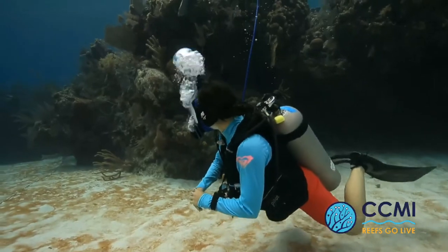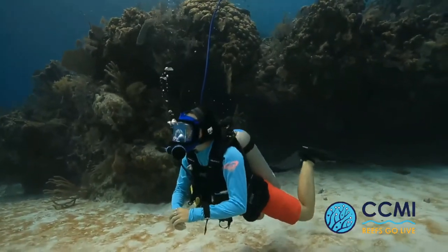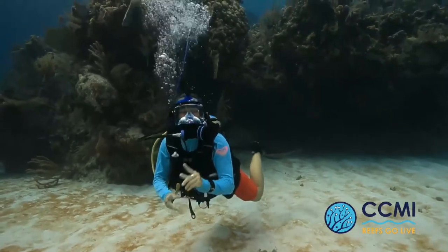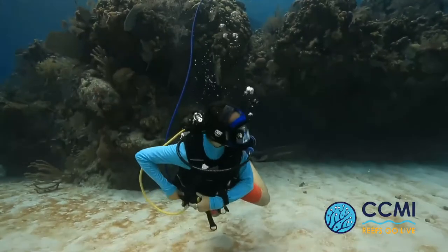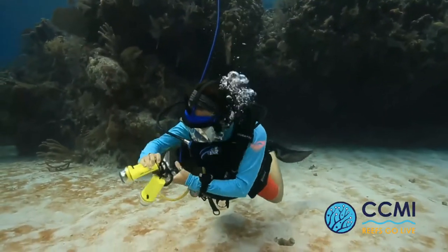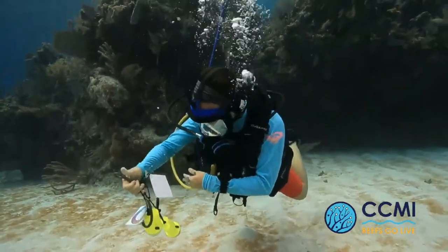So light attenuation is an interesting concept that can sometimes be hard to describe or demonstrate, but I do see you have a couple artificial lights with you there and a color wheel. Can you demonstrate to us how that works? Absolutely. Thanks for reminding me, Ashley. I have in my pocket here some artificial light and a color wheel.